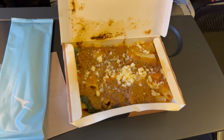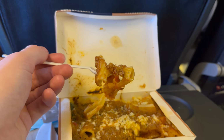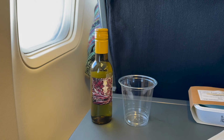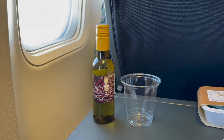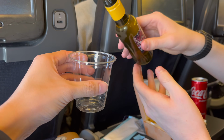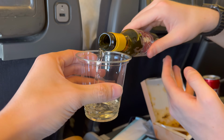I appreciate how the crew gave him warning about how hot the meal is, but she should also warn about the presentation. It's 0 out of 10, but on the brighter side, it actually tasted really good according to my partner, and it does smell really good as well. For beverages, there's regular coffee, tea, water, soft drinks, juice, red and white wine. I went for a white wine.